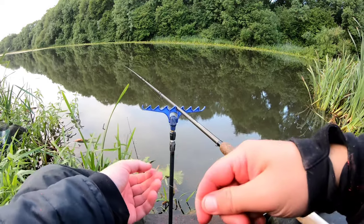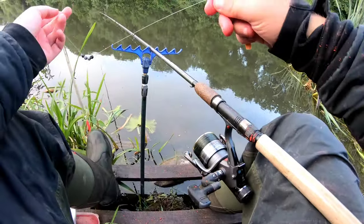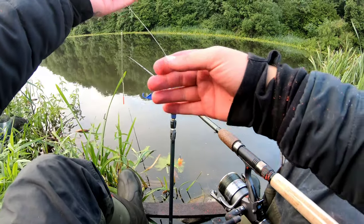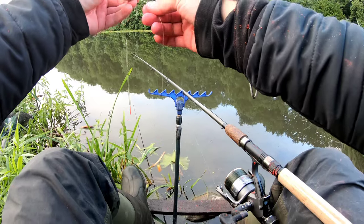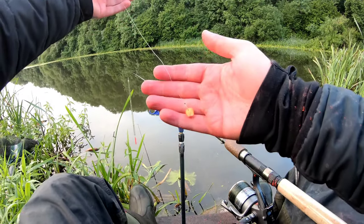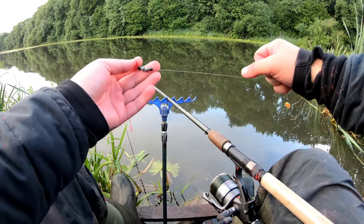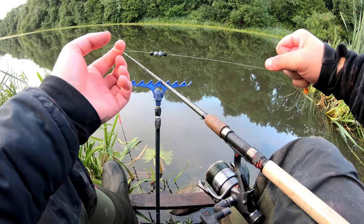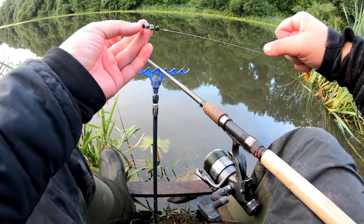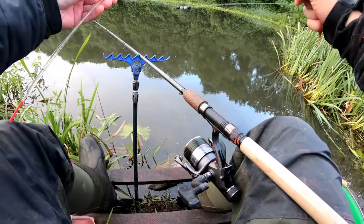Alright, to give you a bit of an idea of the setup that I'm using. Now, as I said previously, I am by no means an expert at this at all. So, small leader, I'm using 6 pound fluorocarbon. Currently I've got a size 12 hook on, one grain of corn, four big shot. Now, for the purists out there, apologies that the shot aren't all the same colour. I don't think it really matters, but each to their own.